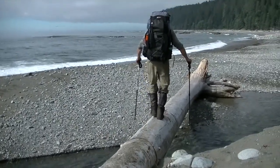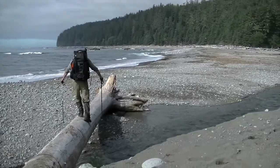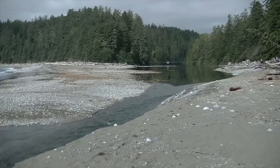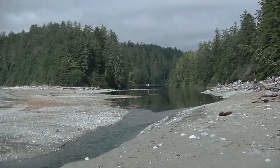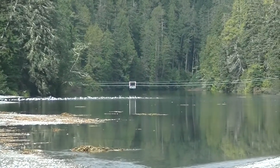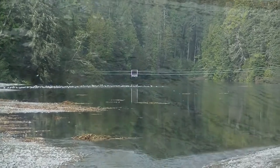This is to get across the stream so that we don't have to take the cable car. Oh, be careful, buddy. The cable car is over there. In fact, we have not taken one cable car yet because we haven't needed to. And that was the hardest one, so we decided to not do it.